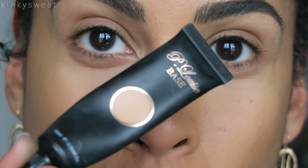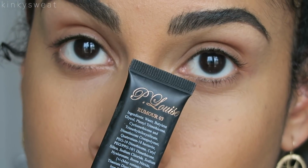first things first, going in with the P. Louise base in the shade Rumor 3.